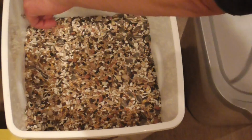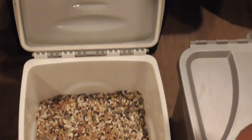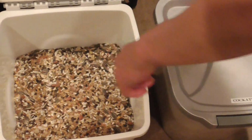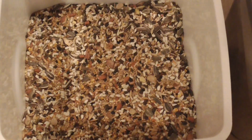It's got the rubber thing around it, so it actually seals it, keeps the moths from going in. Moths seem to be the biggest problem with bird feeding seeds, so they lay eggs in here. So anyways, you want it sealed up.